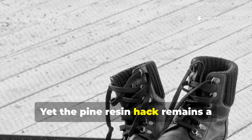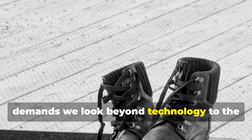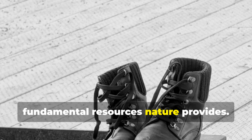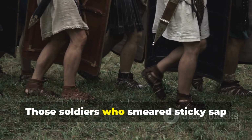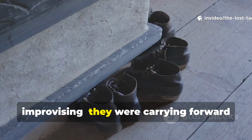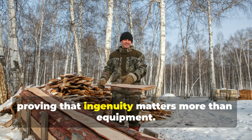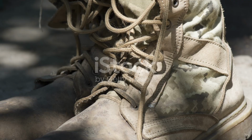Yet the pine resin hack remains a powerful reminder that survival sometimes demands we look beyond technology to the fundamental resources nature provides. Those soldiers who smeared sticky sap into worn leather weren't just improvising. They were carrying forward thousands of years of human adaptation, proving that ingenuity matters more than equipment.